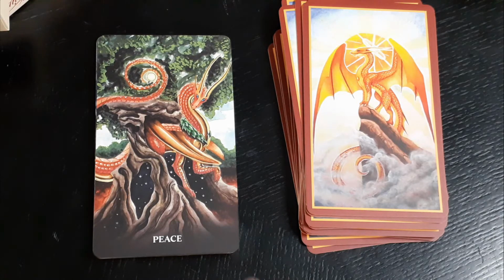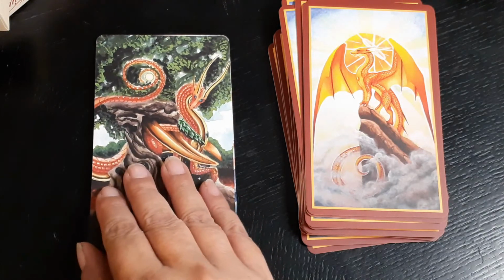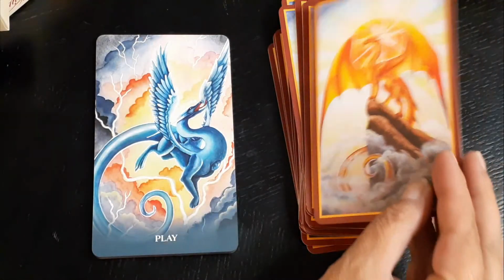Gorgeous. I'm really digging these dragons. I really am.